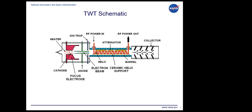I particularly did a lot of work on the collector, which recovers the energy because the beam still has about 90% of its original energy when it finishes amplifying. So you want to recover as much of that. The top efficiencies we've achieved on fairly high power tubes are about 69% efficient. They are for 69% of the DC power put in.